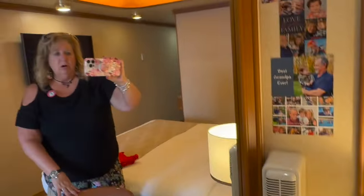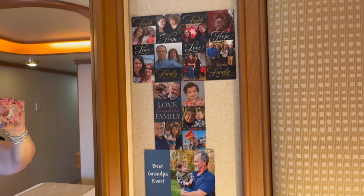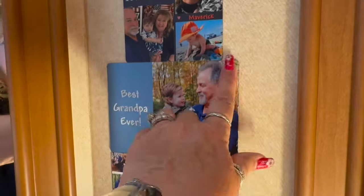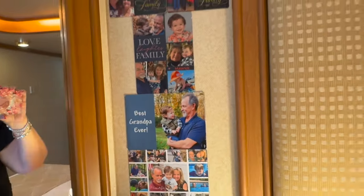Anyway, here's the desk area with a mirror. Here we go. There I am again. I bring magnets, as you can see, to hang on the walls. These are magnets I got from Shutterfly. And these are all the magnets I bought for this cruise.